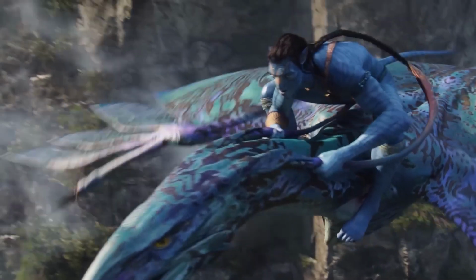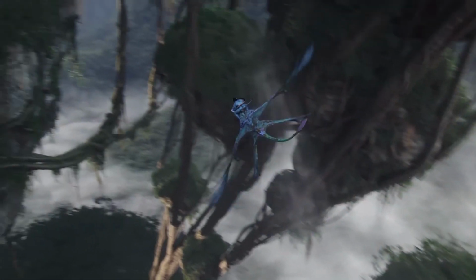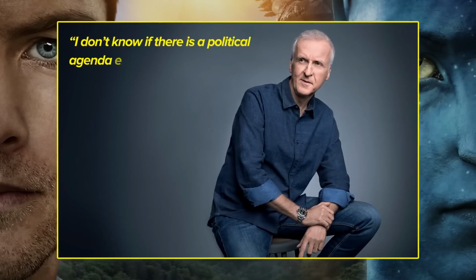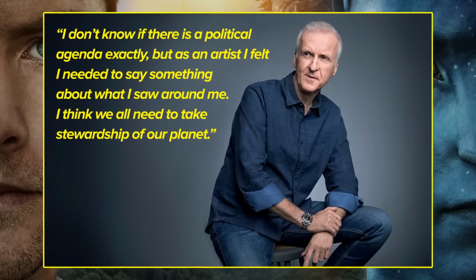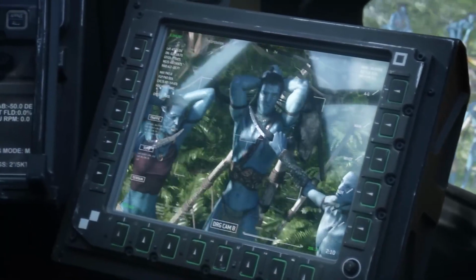Early in the film's release, director James Cameron took fire from critics who accused the film of being un-American. At a private screening, Cameron said, "I don't know if there's a political agenda exactly, but as an artist I felt I needed to say something about what I saw around me. I think we all need to take stewardship of our planet." Still, it's a hard point to debunk when your main bad guy is a Marine colonel.